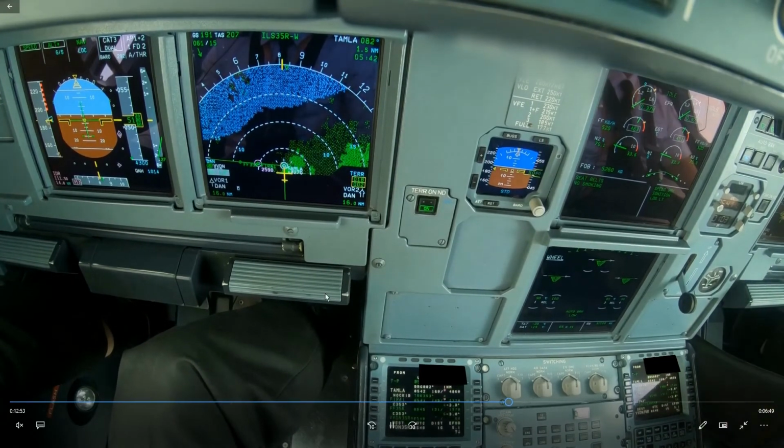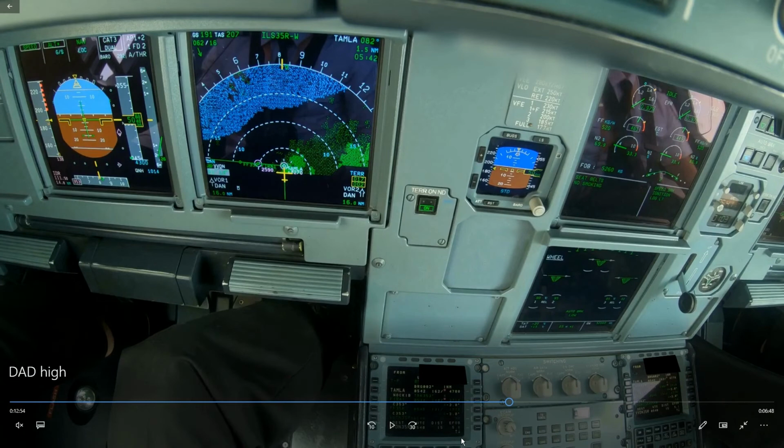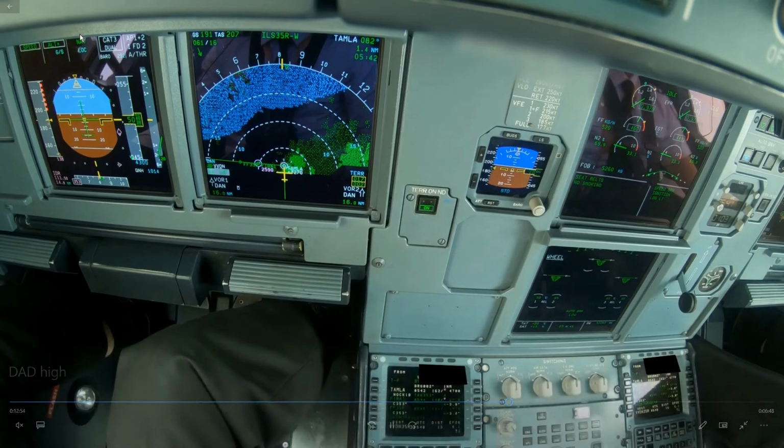Okay, so it's still at 60. So there we go. We got 15 miles, so we're still 500 feet too high, and we're definitely above the glide slope at the moment. But we also have the gear down and the speed brake, so I'm not too worried about that. Okay, so here it goes into alt star.